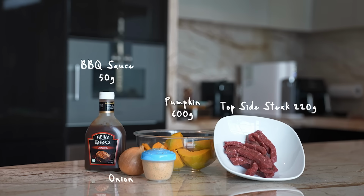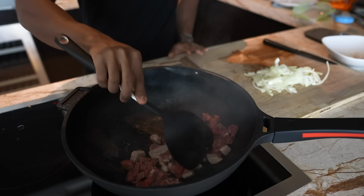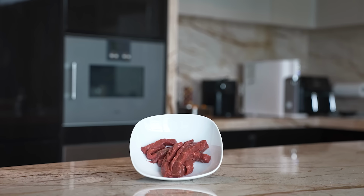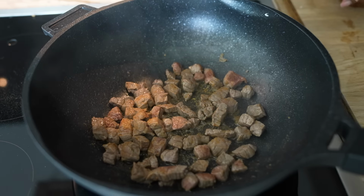Perfect. So with the pumpkin meal, this tastes amazing with the beef and onions, right? So imagine caramelized onions and beef and then having that with pumpkin. You can also have it with potatoes if you so desire. So I have the beef steak in here, and that's 220 grams uncooked. And then we'll add the onions. Very easy meal, quick and easy.